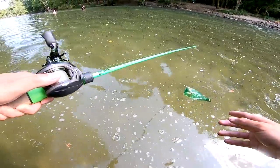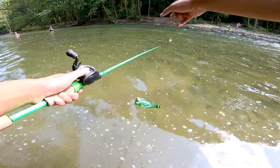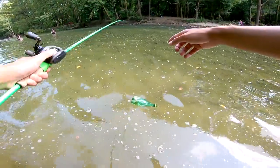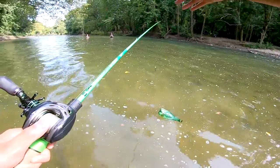You can literally see him. Oh, they're over here casting me. There's two right here, right in front of me. Yeah, gotta cast like literally right in front of me. That's where they are, that's where they were. They're right around here.